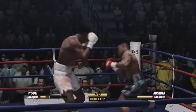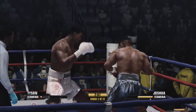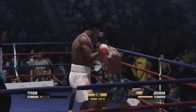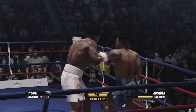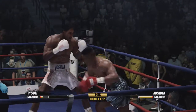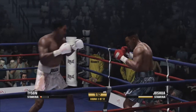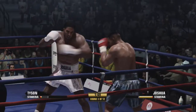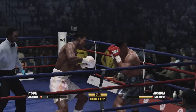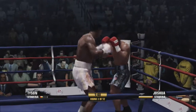Unload! Watch the hook! You see him holding on. Oh, hands up, hands up! Good job, buddy! Keep moving, keep moving.